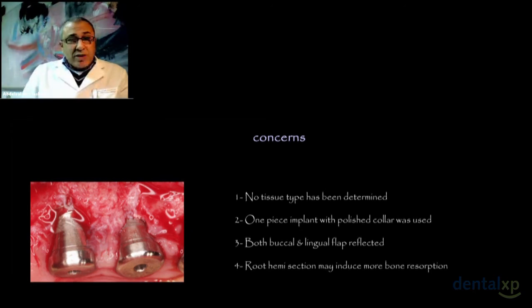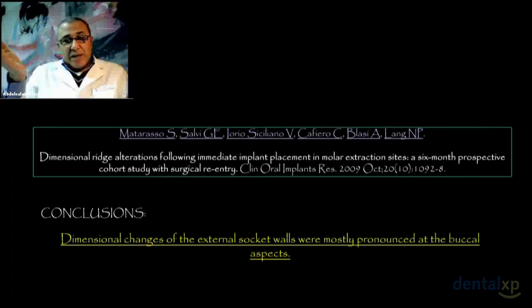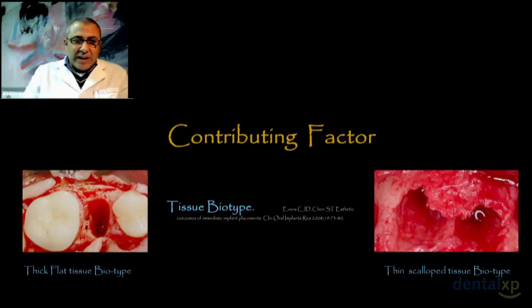However, I have some concerns on that study. One concern is that no tissue biotype has been determined in this study. I don't see that they said that this is a thin scalloped tissue biotype, thick, flat, whatever. Number 2 is that one-piece implants with polished collar have been used. It's not a 2-piece implant. Number 3 is that they reflected buccal and lingual flaps at the same time, which induces more bone resorption. Number 4 is that root hemisection has been done, which might induce some resorption. That's why I have some concerns on that study.